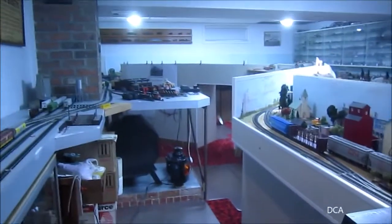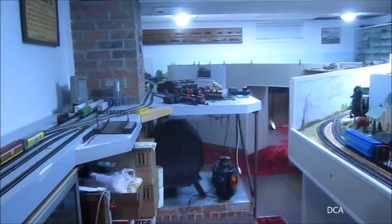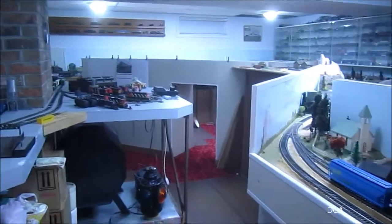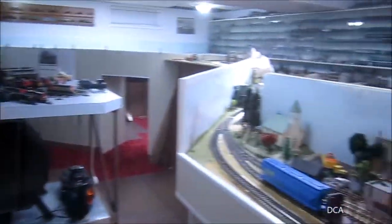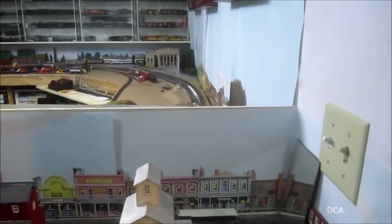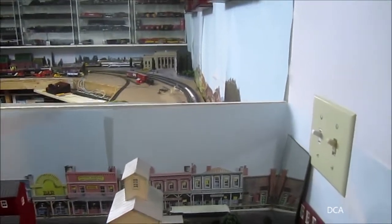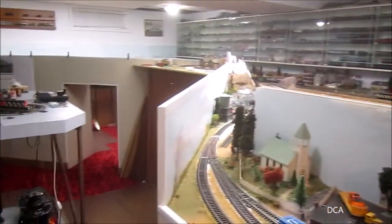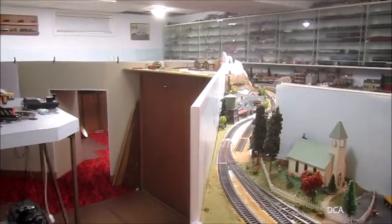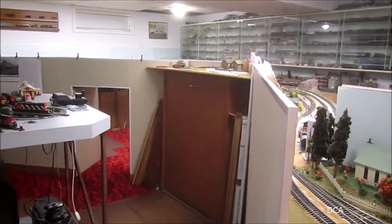So here we are back at the prairies where we started out, and we'll enter the room. The room, from where I am right now to the other end, is 22 feet. And across the end wall, it's 16 feet. Down this side of the layout, we're about 12 feet to the aisle here. Now, you may see that this layout is an odd shape in the room. And there is an explanation for that.